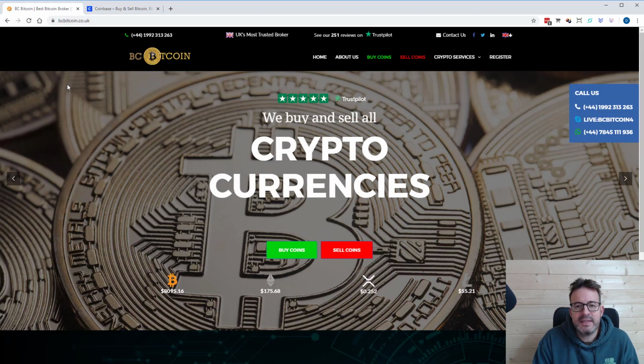Now, I have set up accounts with both of these providers. So Coinbase, I've had an account for quite a while. I did need to remove my bank account from their system and re-add it. I think it's because they had their UK bank account removed, and they've got UK banking services through a different provider. So I think that's why I had to go through that process of removing my bank account and re-adding it. And then BC Bitcoin, I actually signed up for an account yesterday.